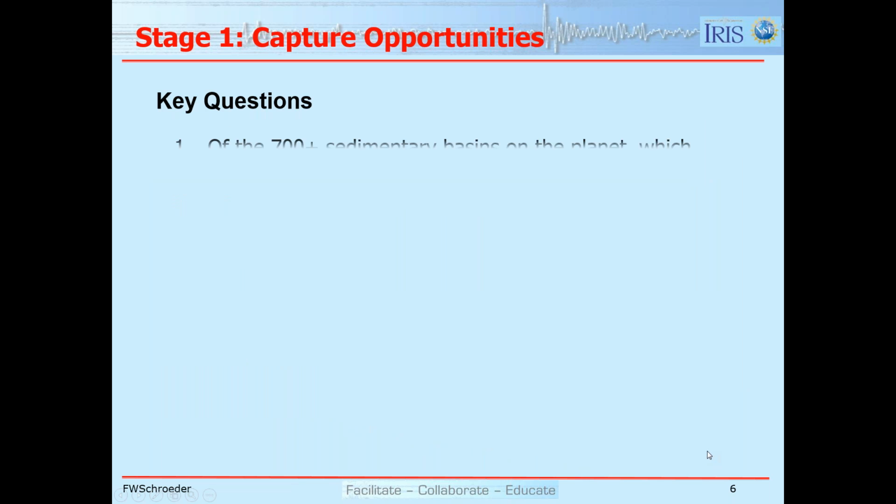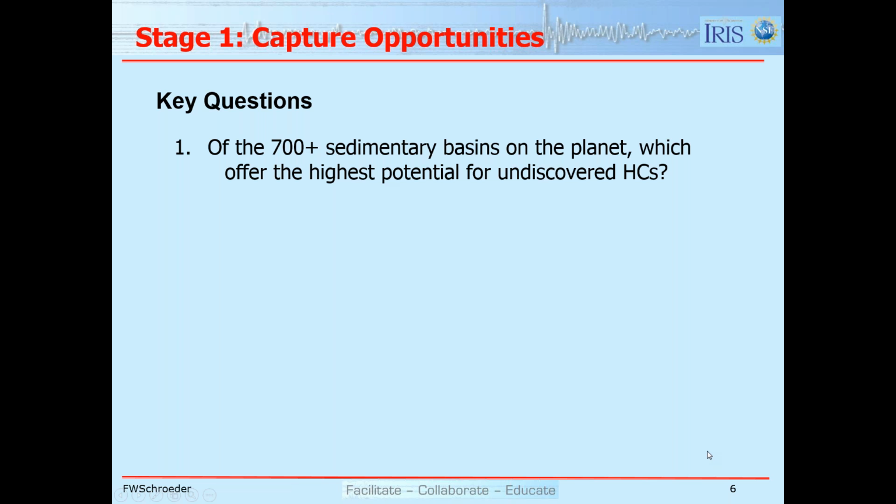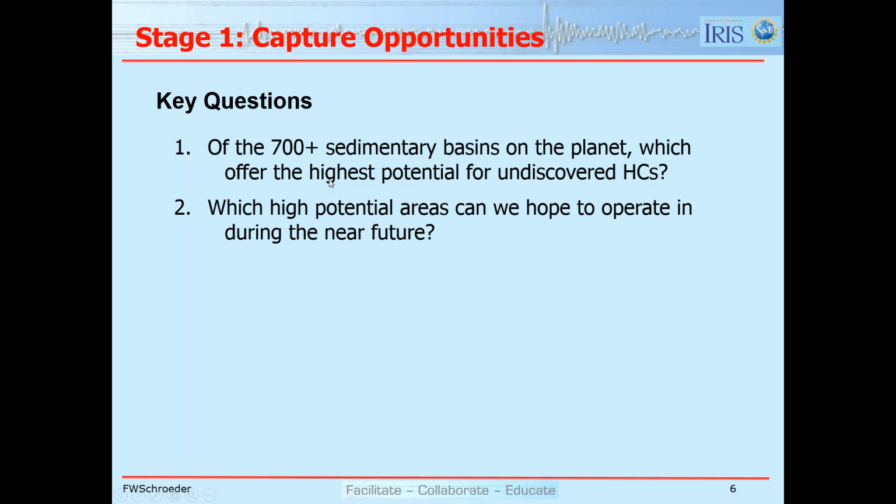So for stage one, capturing opportunities, there's several key questions that we are focused in on. I believe there's over 700 sedimentary basins on our planet, and so which of these 700 have the highest potential for undiscovered hydrocarbons? And even though ExxonMobil and Shell are very large companies, they do not have geoscientists working on all 700 sedimentary basins. So it's always a question of high grading where we want to focus our effort and our people.